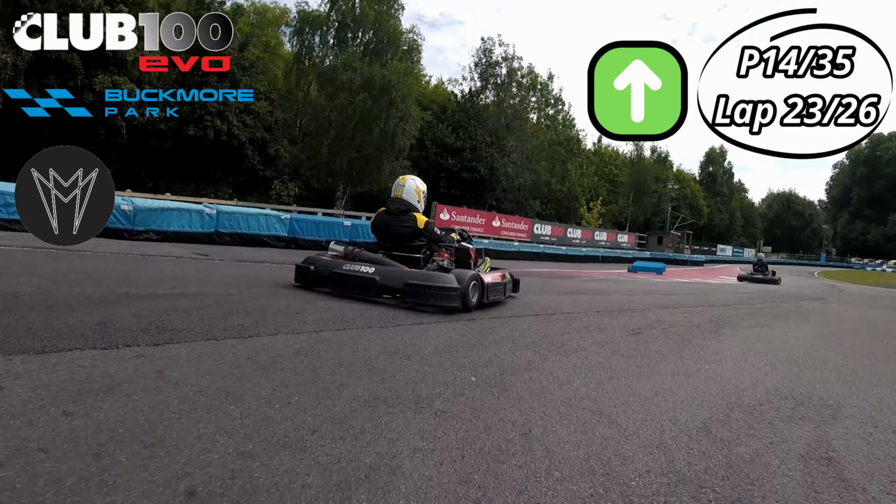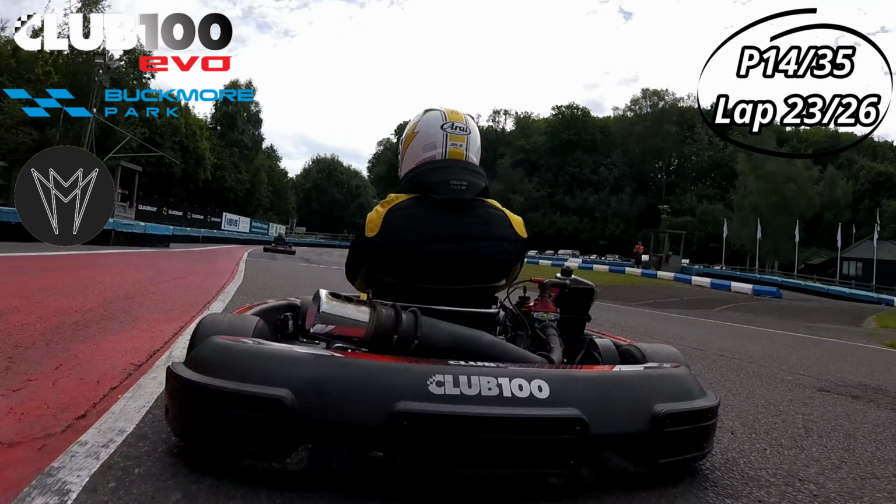So that driver turned left within a right-hander. Not ideal if you ask me, but it gives me the opportunity to overtake the driver in front again, and I did just that. That's P13 out of the 35, and let's skip to the end of the race to see if I can hold the position.